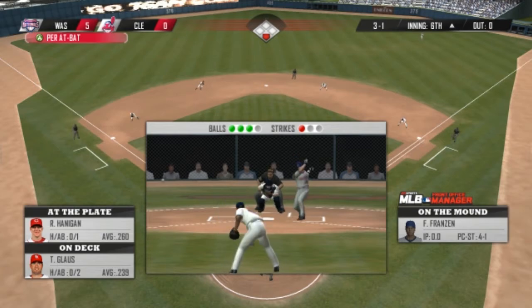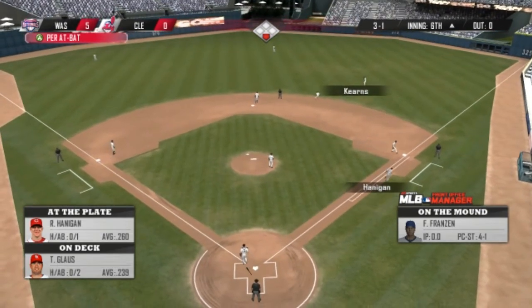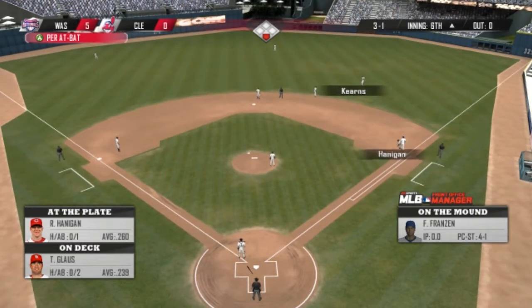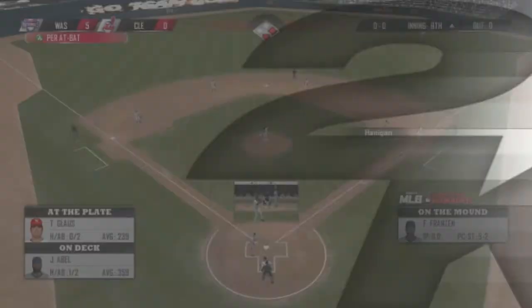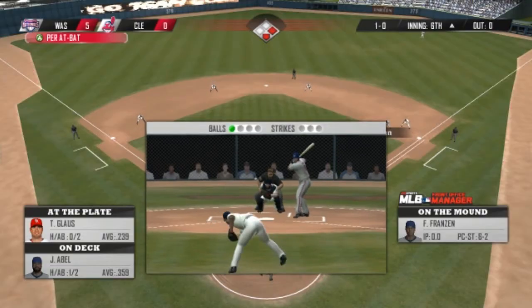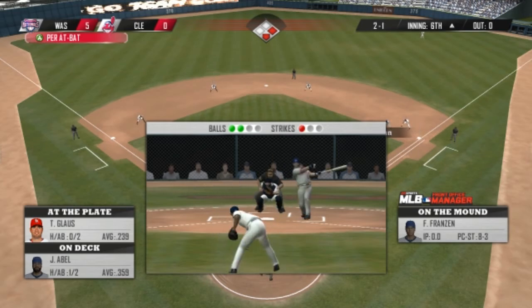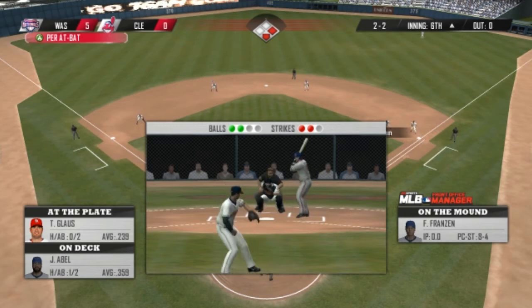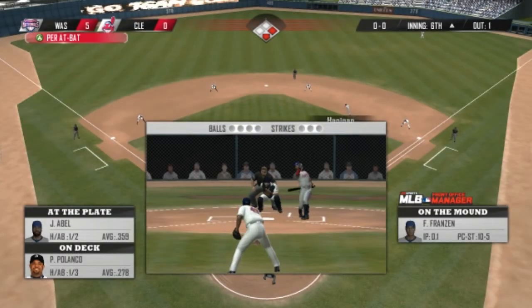3-1 count to Hannigan. Hannigan into right field, base hit. So the leadoff man is aboard here in the 6th inning. And we got Troy Glaus to the plate. Troy Glaus 0 for 2. He's trying to get out of this funk that he's been in for quite a few games now. And I really don't see Troy Glaus getting out of this funk until that bat comes alive. Got him, struck him out. Troy Glaus continues the funk here.